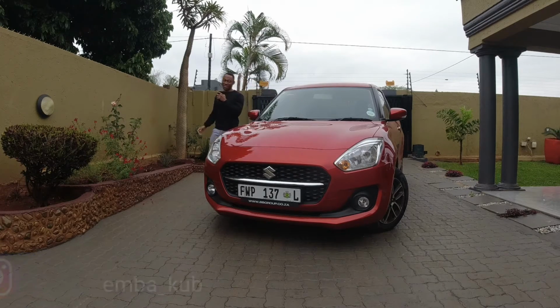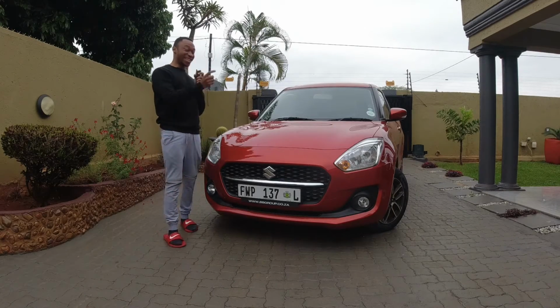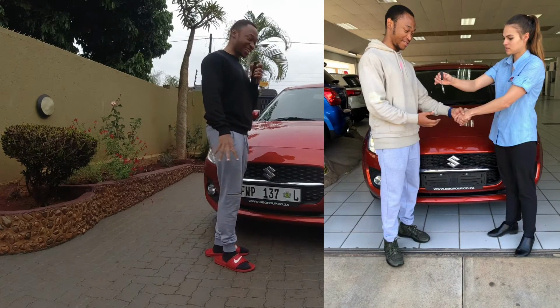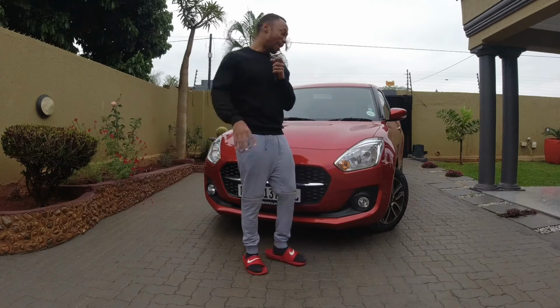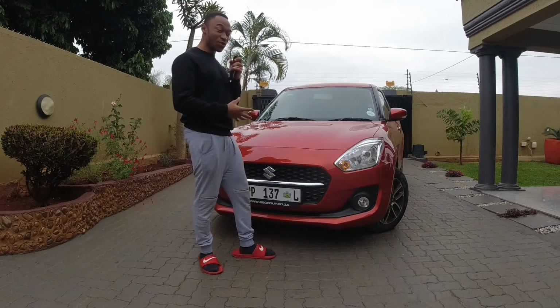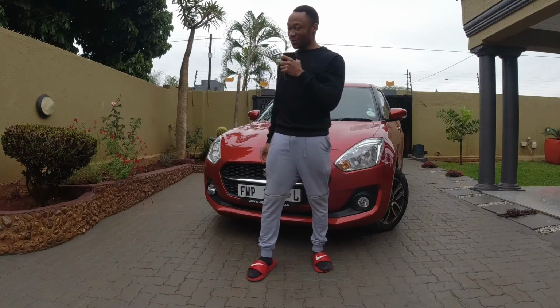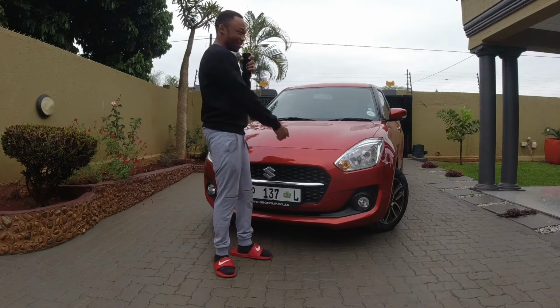Now, believe it or not, tomorrow, which is July 27th, marks a year since I've taken delivery of this car, and that's actually insane. So we're going to be running through some of the memories that I've had in my year with the Swift and doing a bit of a review in the process, basically a 1 year ownership review. Now, I really do hope you guys enjoy this video. Let's jump right into it.